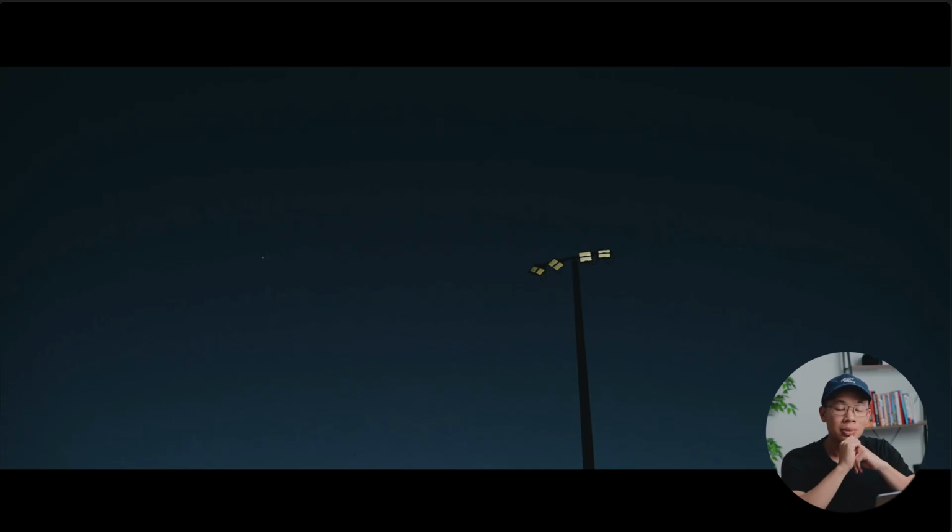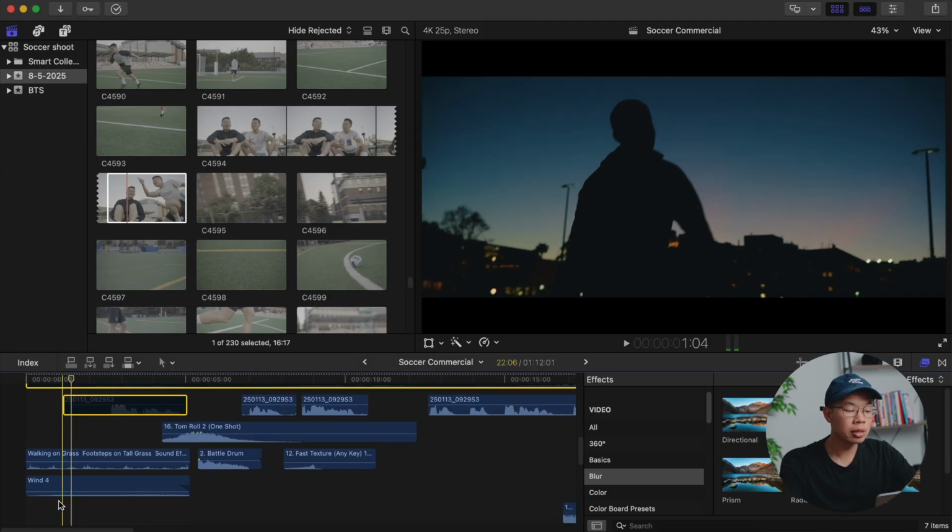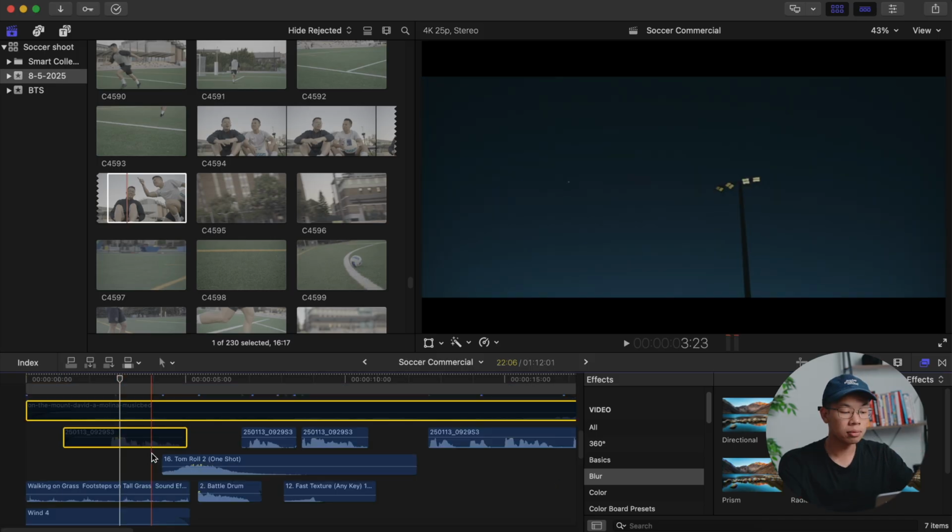But another element that I was really proud of for this video is probably the sound design. So with the sound design at the start, I added in some footsteps walking on the grass and also some wind as well. Having good sound design would make the viewer feel like they're part of the scene.